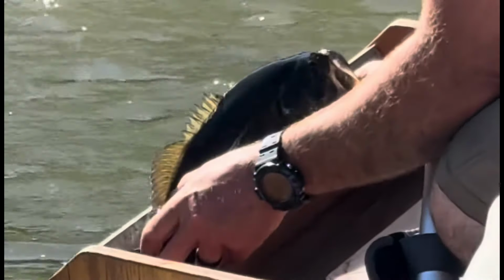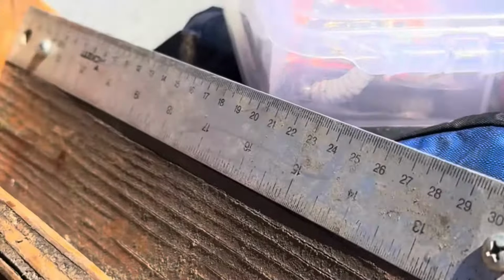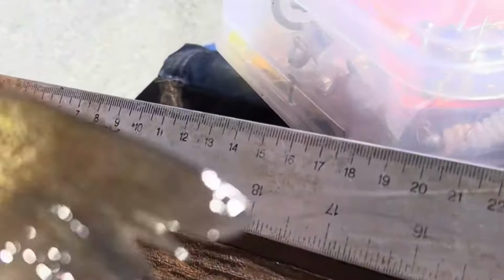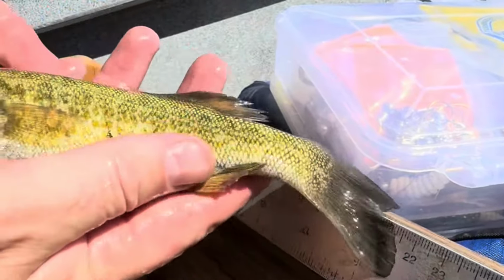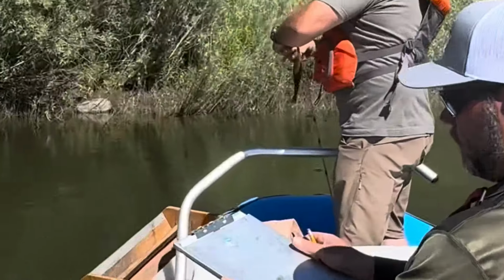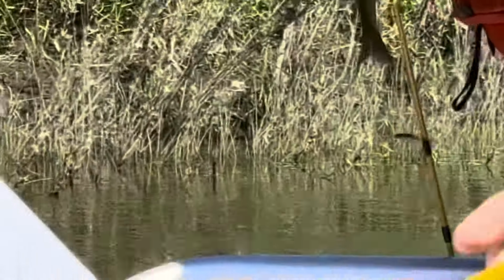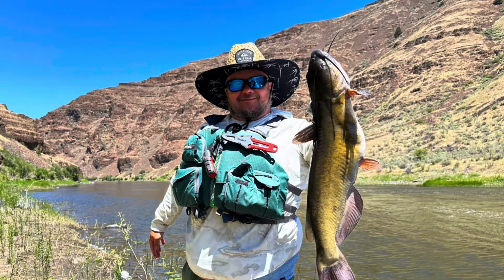So in terms of why we're out here collecting length data, it just gives us a good species composition in terms of age class and size class. For the last 10 years, it's mostly always been predominantly 8 to 10 inch fish, and as we've seen on this trip, there's a lot of them. So it definitely indicates that it's a very high population, large numbers of bass in this river. And it's kind of a census just to make sure that we understand what's going on with the bass population in the John Day.